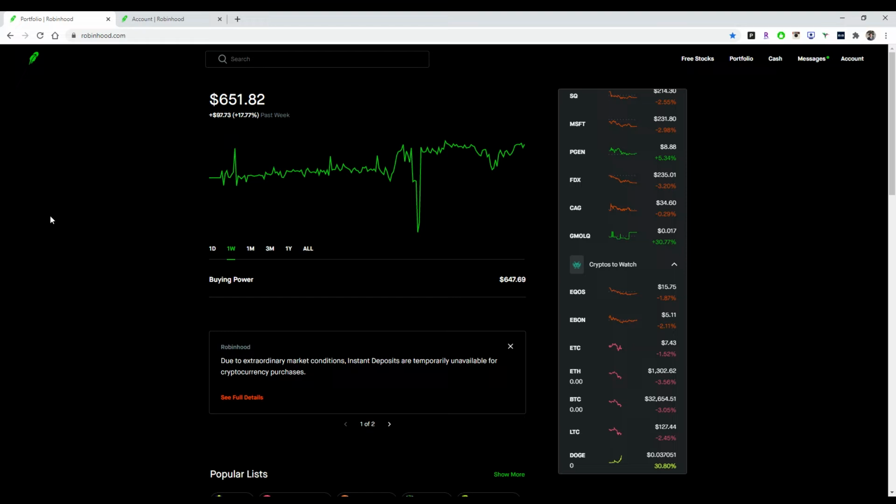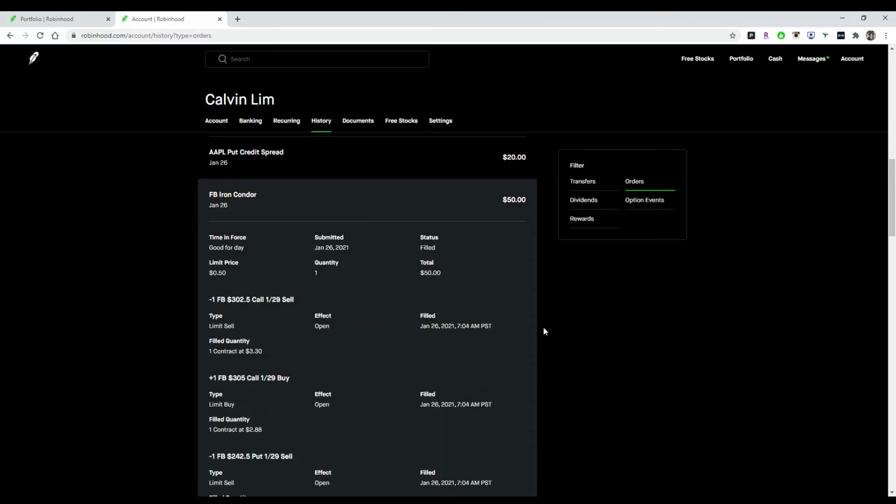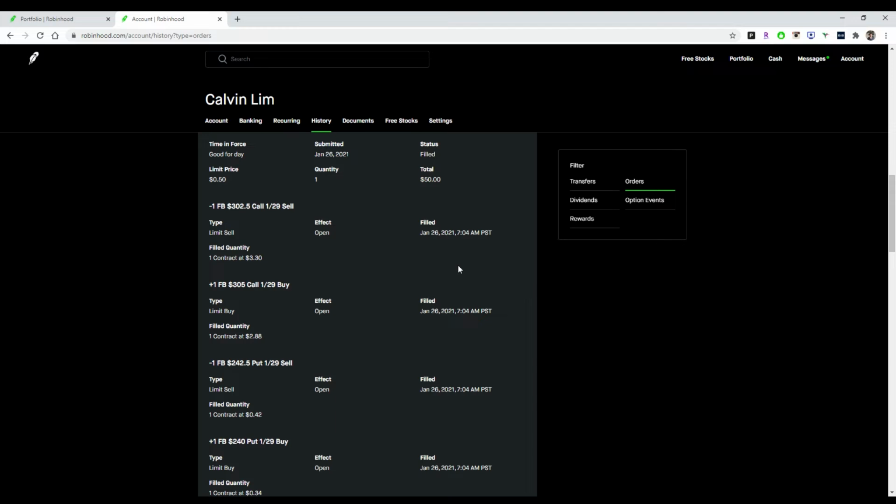So let's go into the trades I made last week. The first trade I did was a Facebook Iron Condor. I set the upper bound at $302.50, the lower bound at $242.50, and then I bought a strike for the put $2.50 lower, which means it's about $250, because remember, options are in lots of 100 shares.